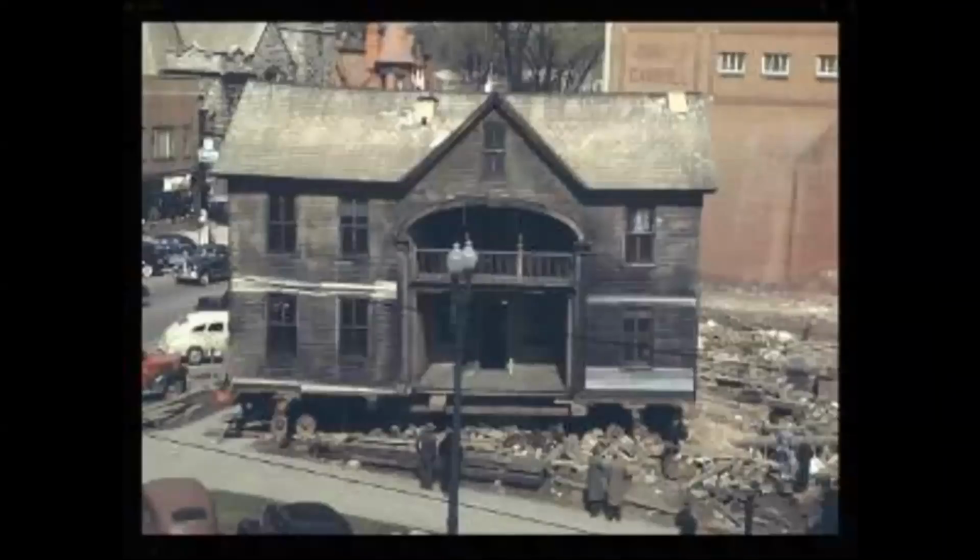So here we have a picture, and I apologize, some of these pictures are going to be a little bit blurry. This is a pretty small photo, so I had to enlarge it a little bit. But you can see the house was lifted up. I believe the year was 1947. And it was actually moved to its location where it is now, rather than just being demolished in order to put Park National Bank there.